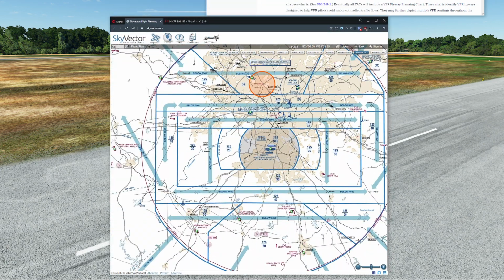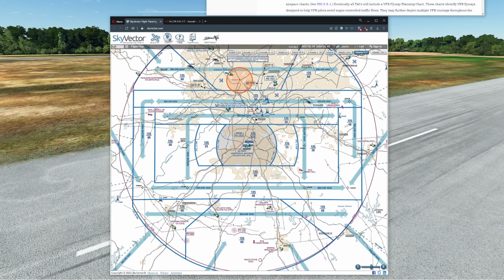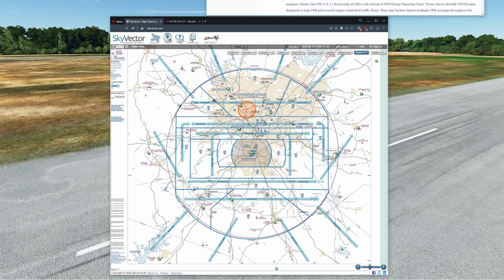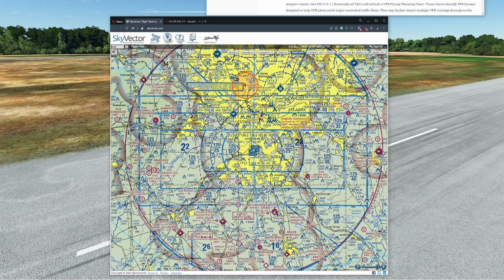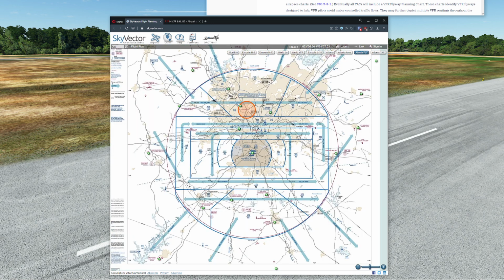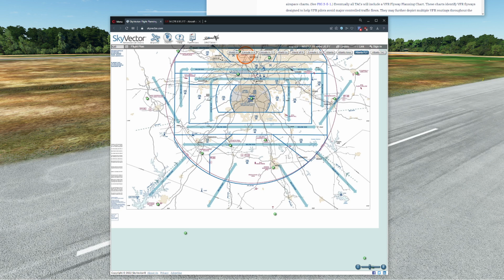What they are, these tiny little blue lines, are giving us pathways to get around this big, scary, nasty airspace. If I flip over real quick to a World VFR, you can see that Atlanta is a gigantic and extremely busy area. So what they did is, if you take the TAC chart, which looks like this, and flip it on the back, you get this thing that looks a little bit like this. So the VFR flyways are zones where you don't need air traffic control. Likewise, they're designed to help get you through this area without accidentally having to cross into it.